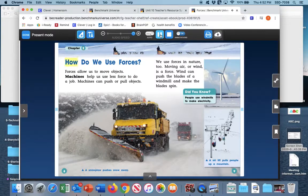Chapter 2. How do we use forces? Forces allow us to move objects. Machines help us use less force to do a job. Machines can push or pull objects. We use forces in nature too. Moving air, or wind, is a force. Wind can push the blades of a windmill and make the blades spin. A snowplow pushes snow away. Did you know? People use windmills to make electricity. A ski lift pulls people up a mountain.